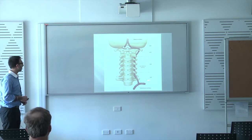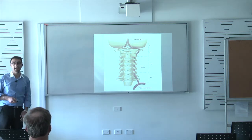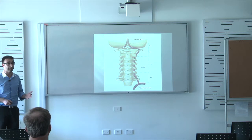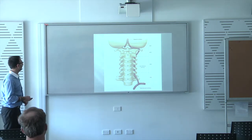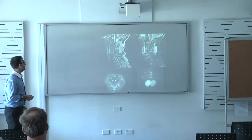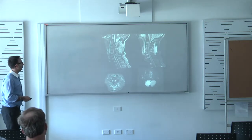This is just a lovely diagram, I think, that depicts the vertebral artery. I can never remember the segments, so this is one of my go-to diagrams. I can give you a copy if you're really interested. And this is just to show you an MR of what the potential complications are.